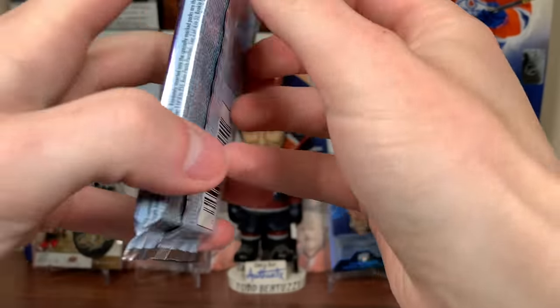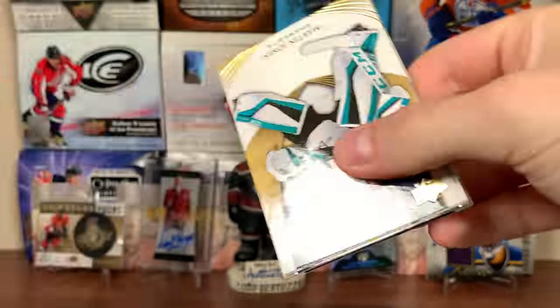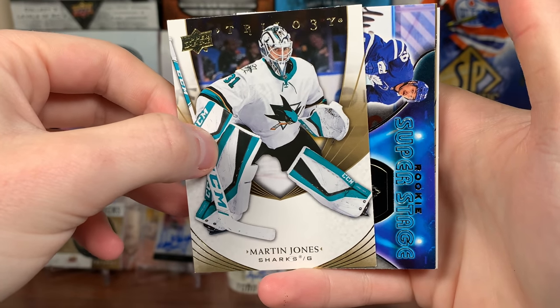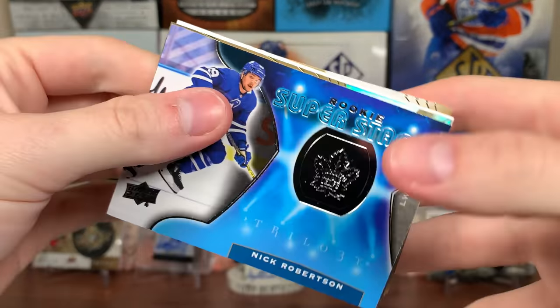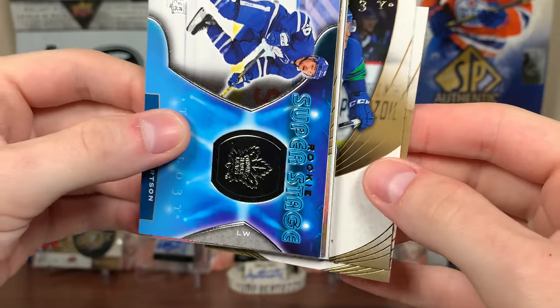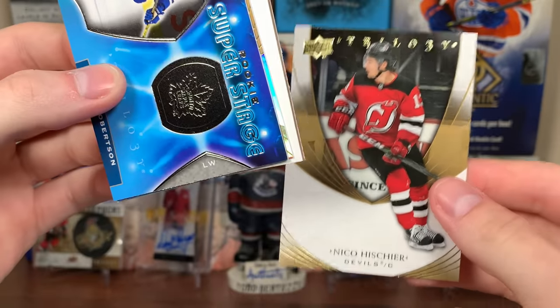So there's that. Still waiting on that autograph. We're halfway through the box. Only 6 packs in the box. Okay. There's Martin Jones. Oh, I got a Nick Robertson. That'd be cool if that were autographed, but let's see. No, it's just an insert there. Rookie Super Stage, Nick Robertson. And we got a couple of bases behind here. We got Brock Boeser, John Tavares again, but oh, Nico Hischier.